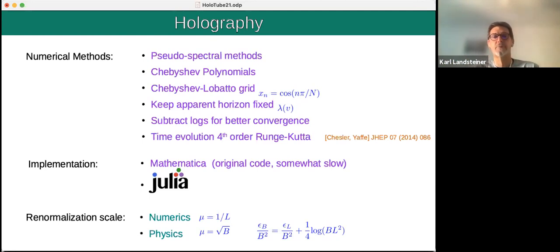However, it's not physical, because this is not a real physical scale. And so eventually you have to rewrite this in a physical scale language. That is done by this formula, which is for the energy density, and for the pressure it's similar. So you do your evolutions with some fixed value of this unphysical renormalization scale and then recalculate it into a physical scale. You choose as the scale the square root of the magnetic field. Then you can extract the physically meaningful value of the ratio of the energy density, for example, to the magnetic field squared, which is now a dimensionless number, and that's physically meaningful. So, okay, that I have described.